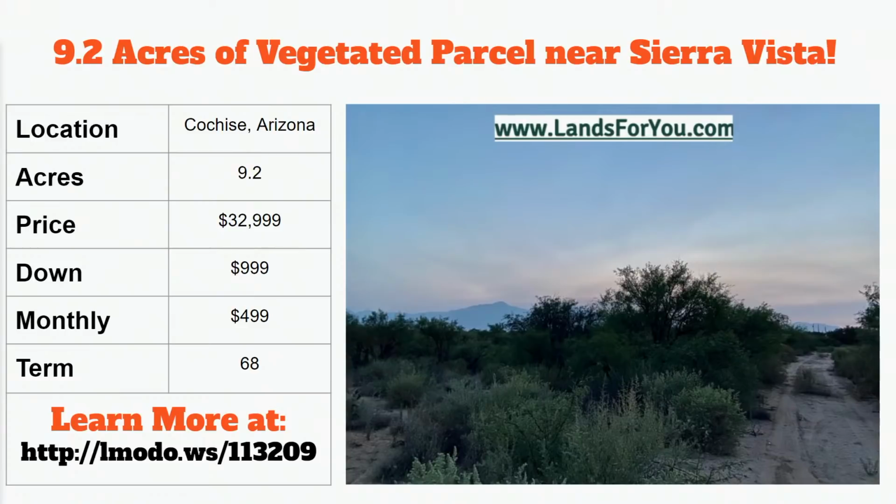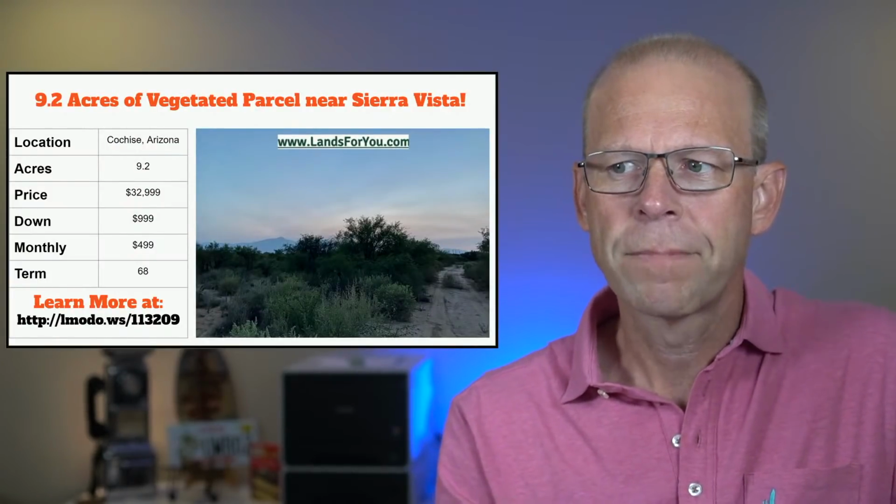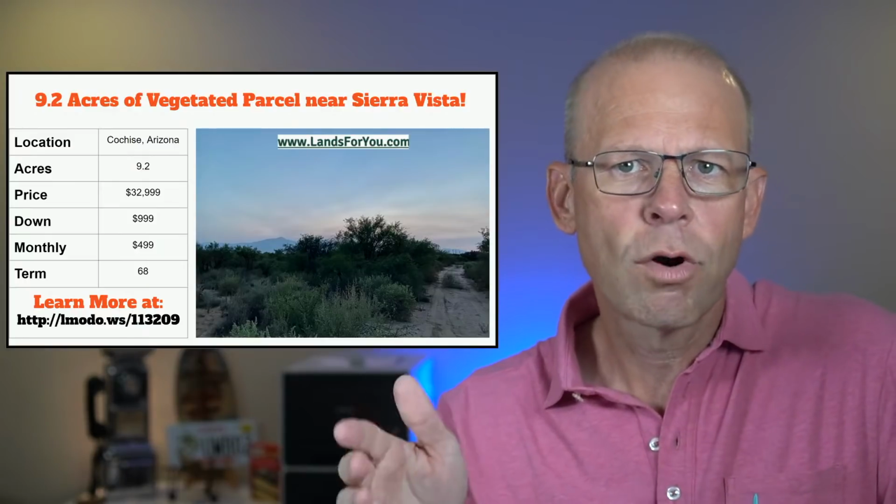All right, here we go. This is a property that's in Cochise, Arizona. 9.2 acres for $32,000. Now, notice the down payment, notice the monthly payment, and notice the terms. It's $999 down, $499 a month for how many months? 68 months.